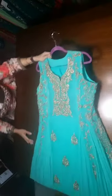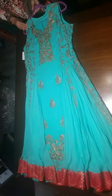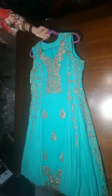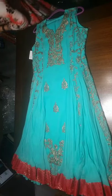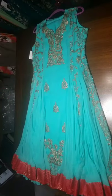Alright, let's see, blue, blue, blue. Alright, let's do the blue color, baby blue color, guys. If it doesn't have sleeves, it does come with them, guys, okay? Alright, chest size 42. This is a wedding wear, party wear, Eid wear. Aap kahi bhi isko pehen sakti hai. Alright, guys. Chest size 42, baby blue.